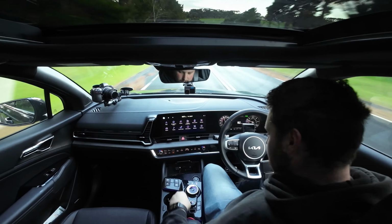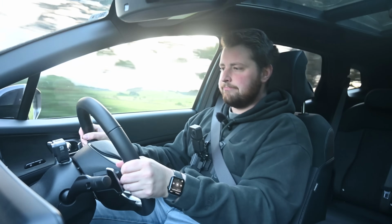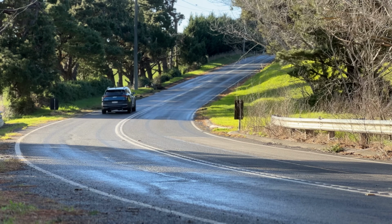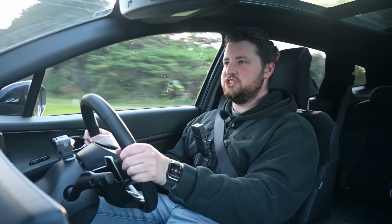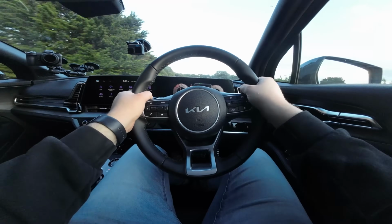Oh, we're coming up to a cool corner. Let's put the car into sport mode. Come on, baby. How did she go? Oh, that Australian tuned suspension is really good. I've actually spoken with the guy that does the Australian suspension tuning quite a few times. Fascinating man, a real genius when it comes to suspension setup. So yeah, I'm not surprised that this thing is so good.